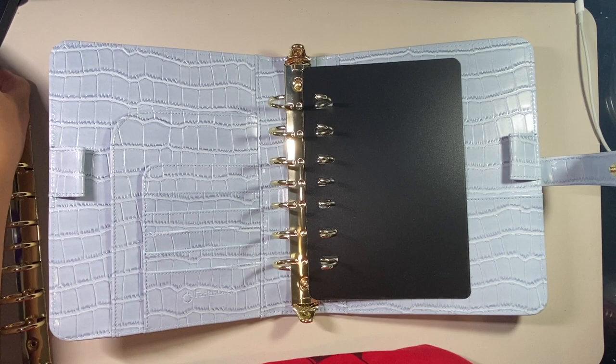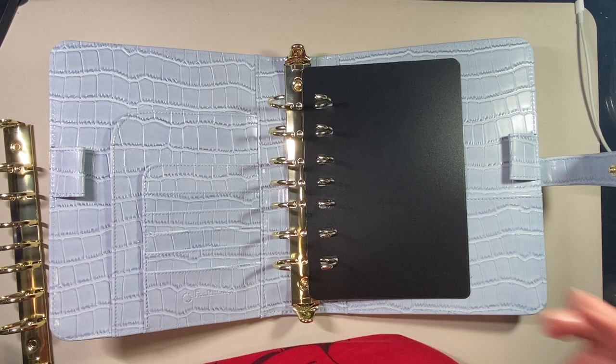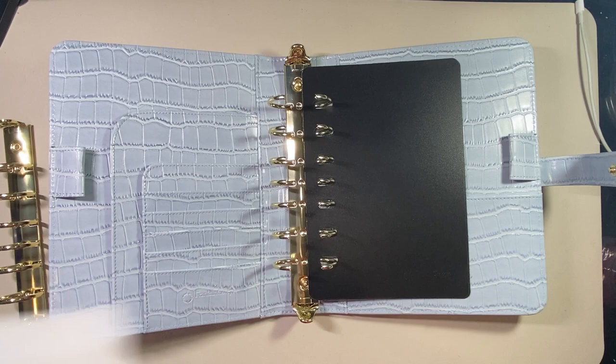Unfortunately, my Planners Anonymous kit might be late because it was returned because at the border, they declared that the pen was a dangerous item because it had ink in it. So we'll have to see. So for now, I will play around and see which inserts I like better.